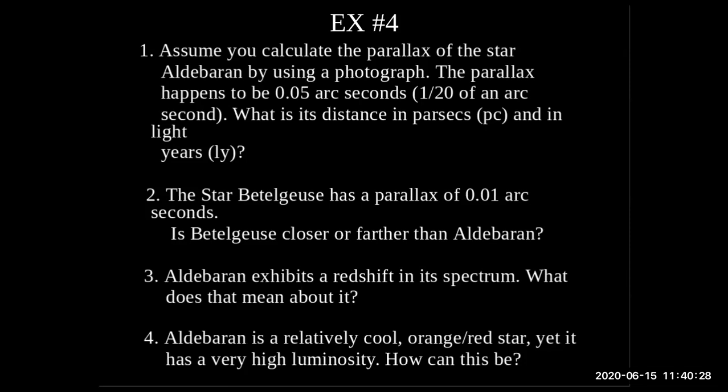You can decide that. Now 3, this is about the Doppler shift. Remember the Doppler shift. Aldebaran exhibits a redshift in its spectrum. What does that mean about it? So go back, look at the Doppler shift. What does a redshift mean? Well, you might as well look at what a blue shift means too. So if something exhibits a redshift in its spectrum, what does that mean?